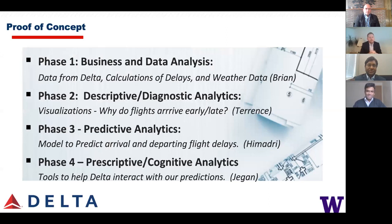Our proof of concept has been going over the course of 4 quarters, and the rest of our presentation is going to be broken down to align with those 4 phases. Brian's going to talk about our first phase of the business understanding and data architecture. I'm going to talk about our Tableau visualizations and some descriptive analytics. Madre is going to show our predictive analytics model, and then Jagan's going to show our prescriptive analytics solution using Power Apps to show the results of that prediction. So without further ado, let's get to it. And Brian, you want to take it away?